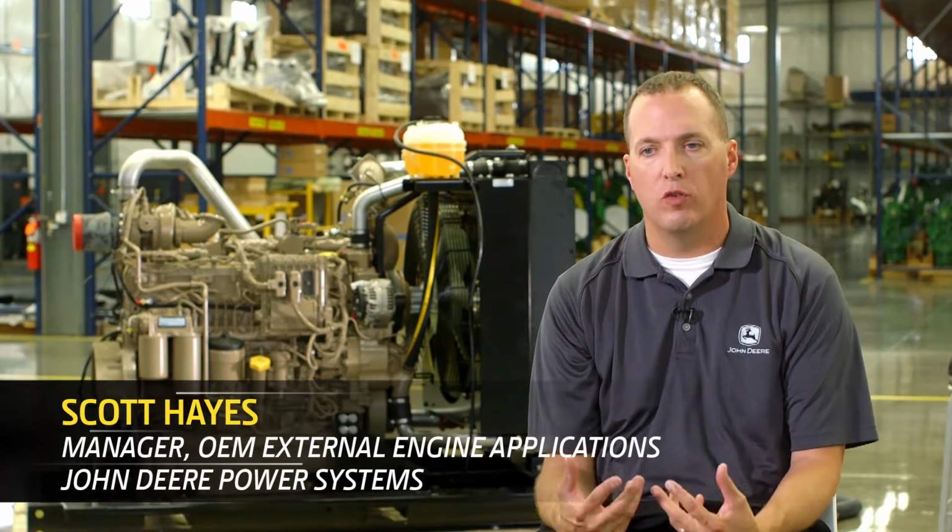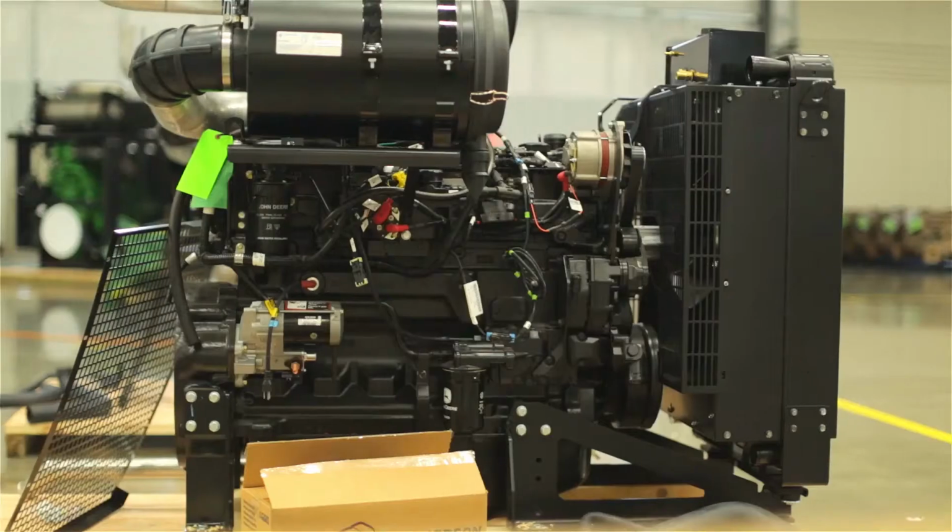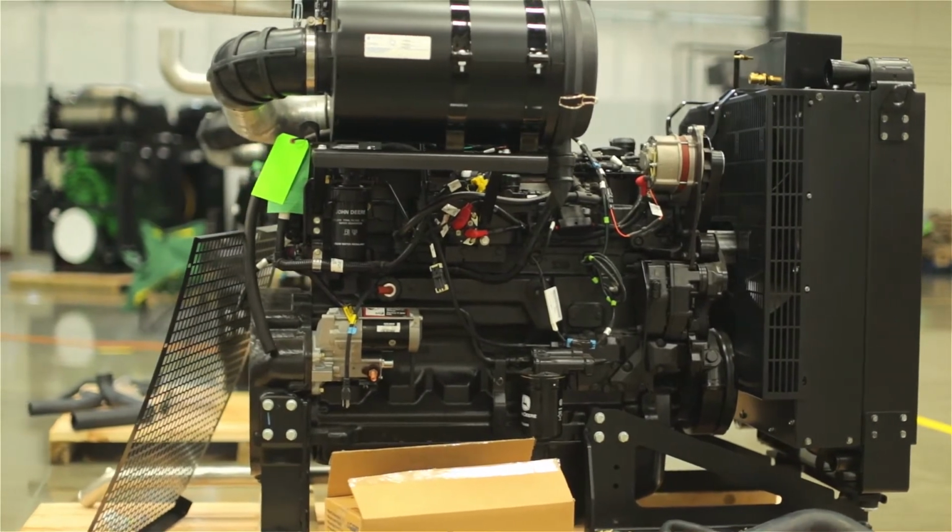When we hear from OEMs that are considering new applications, very often what we hear is some concern or challenges from their perspective about applying engines because of the challenge of electronics and cooling systems and those kinds of things. This is really, I think, where we bring something to the table. My team is the OEM application engineering team, and it is very directly focused on applying engines to external customers.